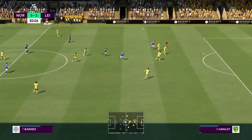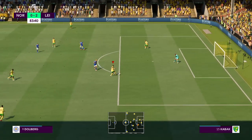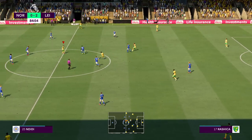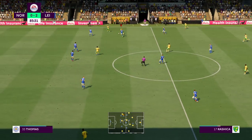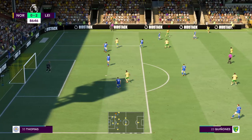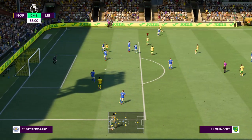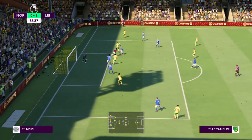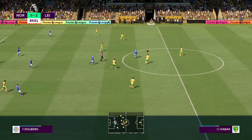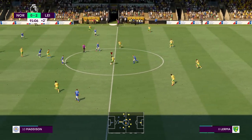Ndidi. Oh, he's given it away. Gibril Sow. Opportunity in the wide area. Gibril Sow. Quiñones. Crossed into the penalty area. No nonsense clearance. That's how to rob them of possession. The referee has decided that two additional minutes are in order.